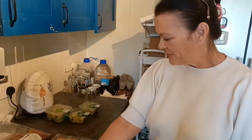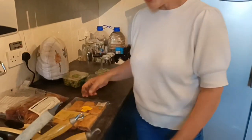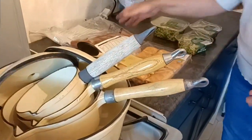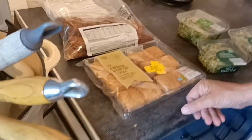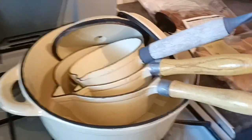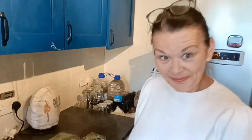So Woofa spends £6.50. Everything you see there, amazing set, and some goodies to bring out for food. Absolutely wonderful. So as normal, I'll bring everything together and give you a total of what I've spent.